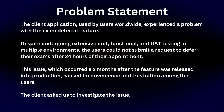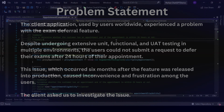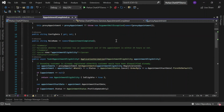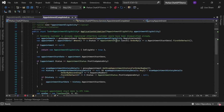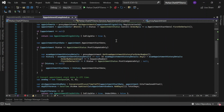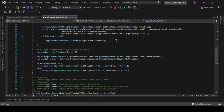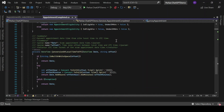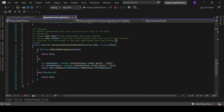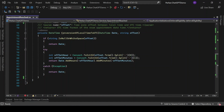This module has several other functions that determine the eligibility and authorization of a user against several application features. So, let's dive into the code quickly to see what it looks like. Let's quickly switch over to ChatGPT and see how our engineers debugged this code and identified the root cause.